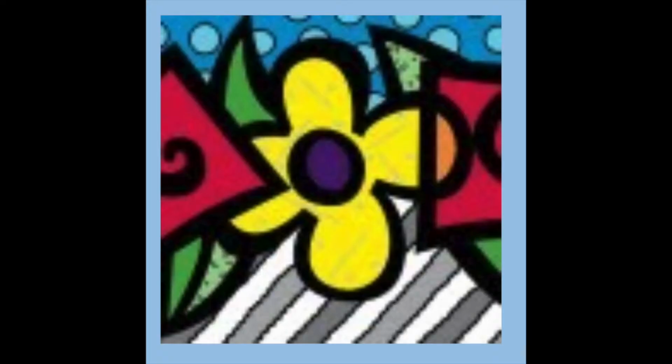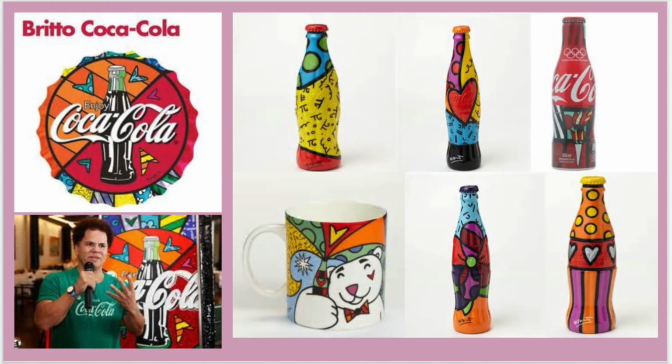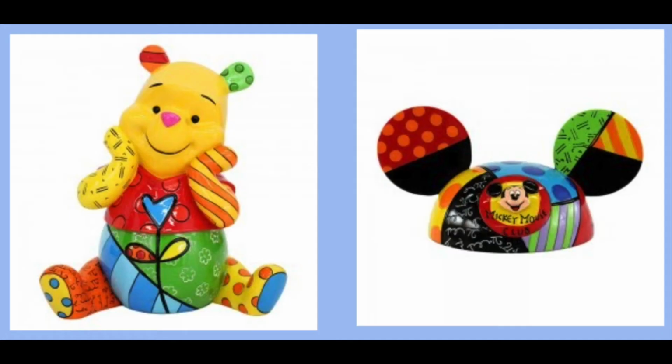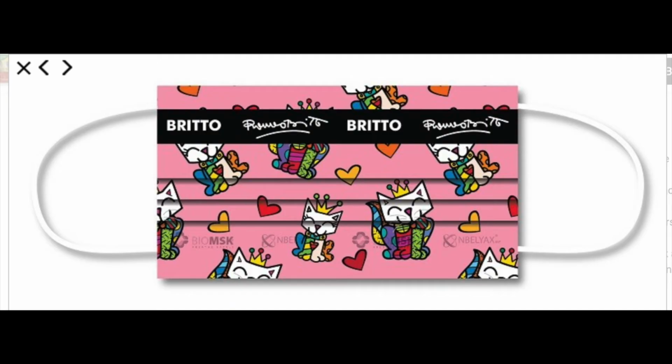art, I'm sure you've seen his art somewhere, because it's everywhere. It's on Coca-Cola, it's on all kinds of products. Disney has even hired him to make art for them. His art has appeared on handbags, on backpacks, on cell phone covers, on watches, on Monopoly games, on spiral notebooks, keychains, even dog collars. With all of that, you probably don't find it surprising that he's also making face masks.